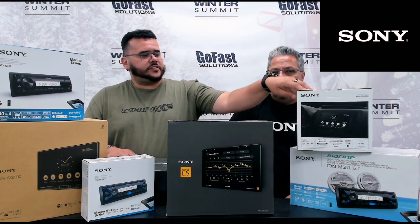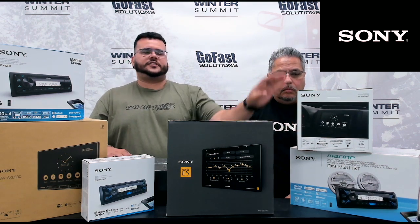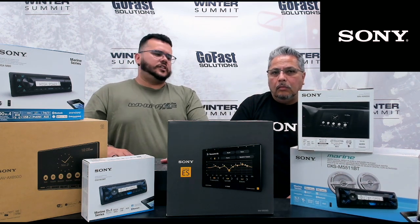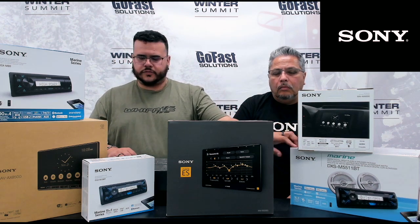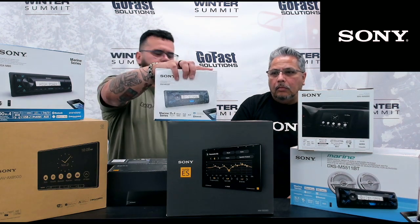So the 6000 is an audiophile piece. They make a 4000, which has, instead of 5-volt pre-outs, 2.5-volt pre-outs, 3 sets. It's still jam-packed like the 6000 is. Sony makes bundle packages with the Marine, which is the same radio you see here, with 2 sets of speakers.